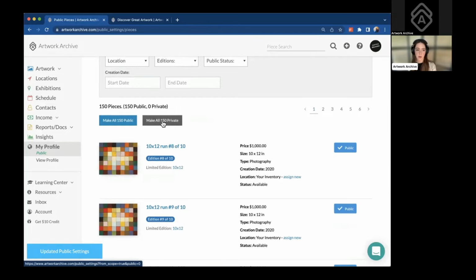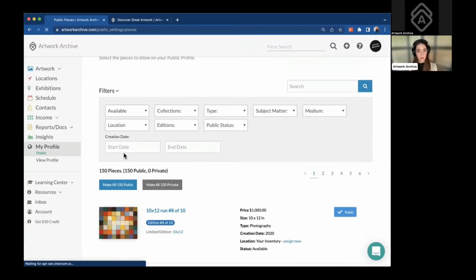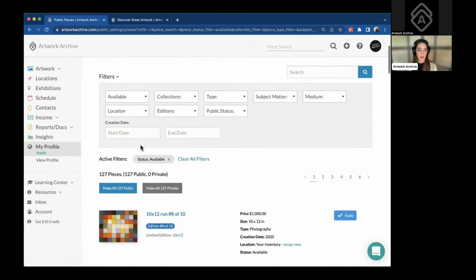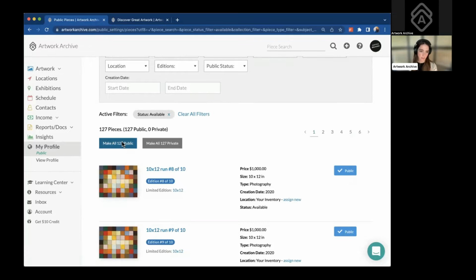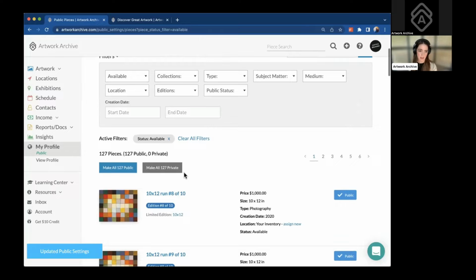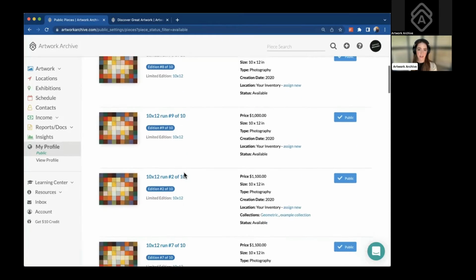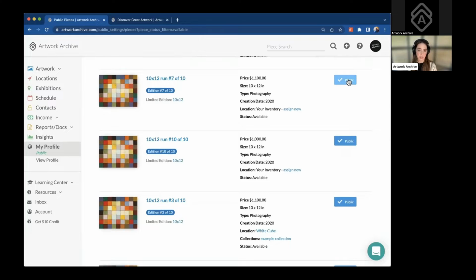So if I want to make all my available work public, I'd go to status and then choose available, and then come down to make all public. That immediately makes all the pieces that I have marked available in my inventory viewable on my public profile. And to be more specific, you can then pick and choose down at the bottom and simply click the button on the right to change from public to not public.